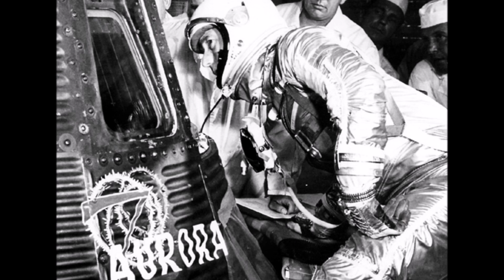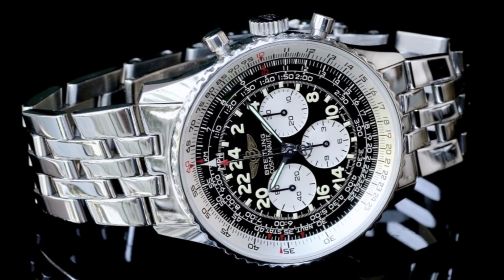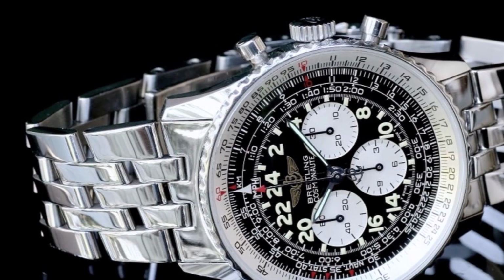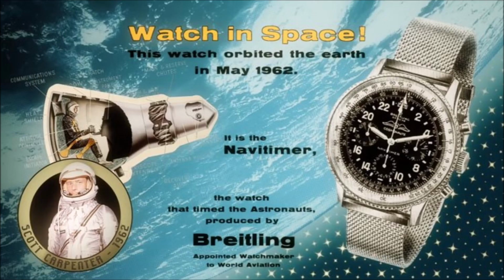This modified version of the Navitimer was used by Carpenter on the mission and completed 3 orbits off the Earth. The watch didn't survive the landing back on Earth, however, as it was never designed to be waterproof and was submerged in the sea upon re-entry. However, this didn't stop Breitling from marketing a civilian version of the watch, and it was renamed the Cosmonaut.